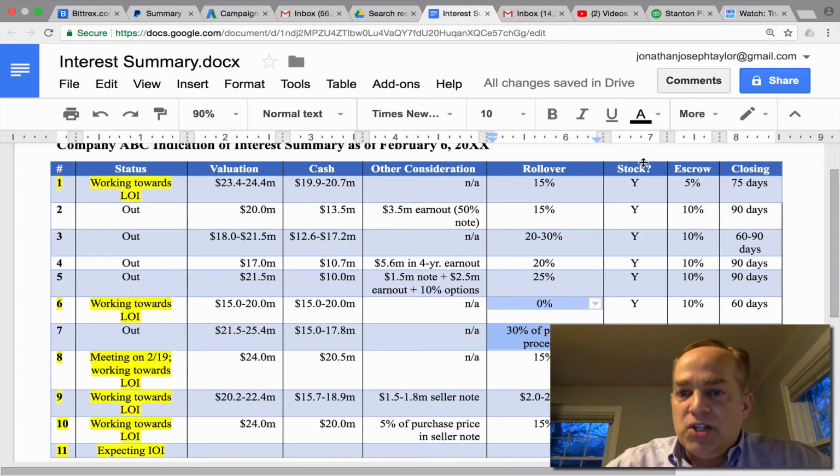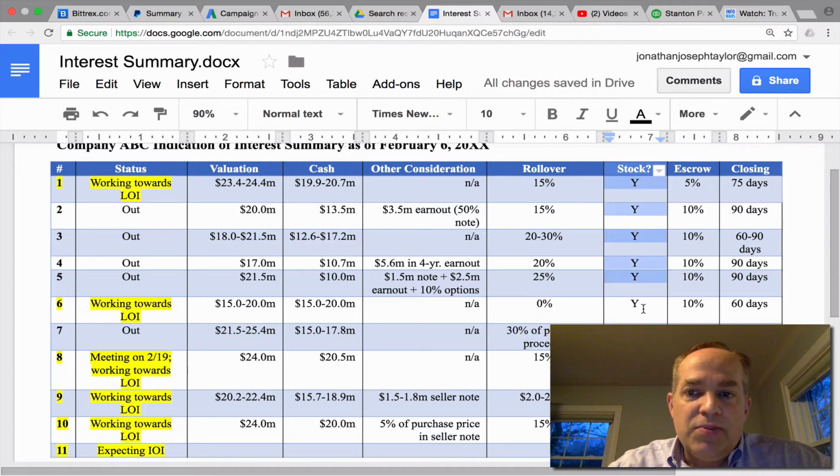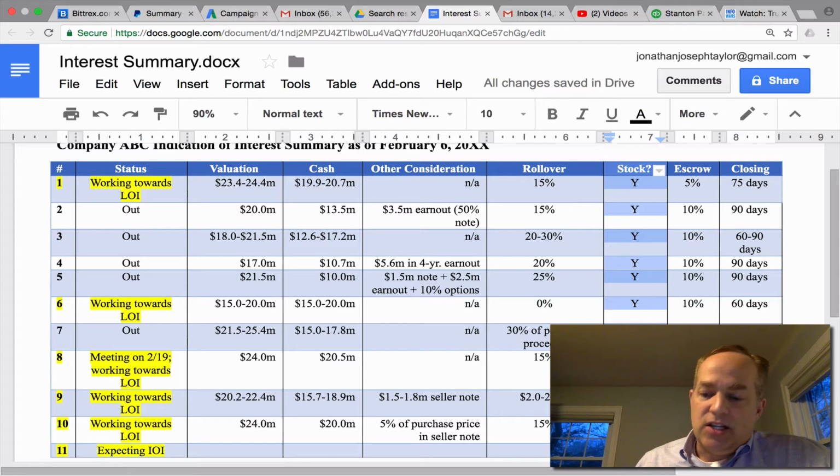So this next column, stock. There are different types of sales. You could either do a stock sale or what's called an asset sale. So the key thing to understand in a stock sale is that if you sell the shares of your company, or if someone buys the shares from you, basically they're also buying all the trailing liabilities. So if a customer comes back and sues the company for something that happened in the past, prior to the point in time they bought the company, they're going to go after whoever owns the shares today.